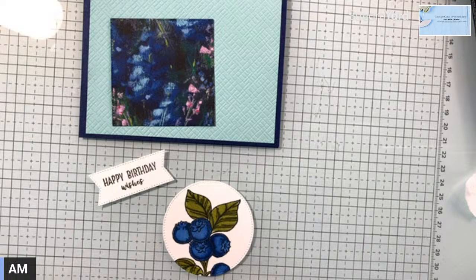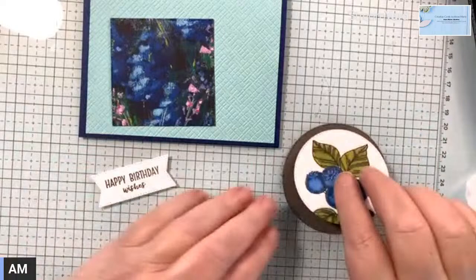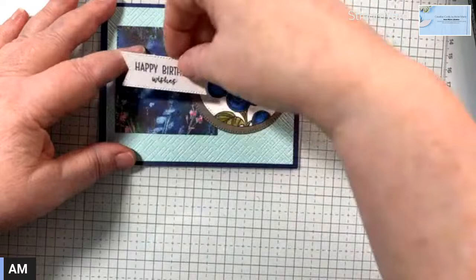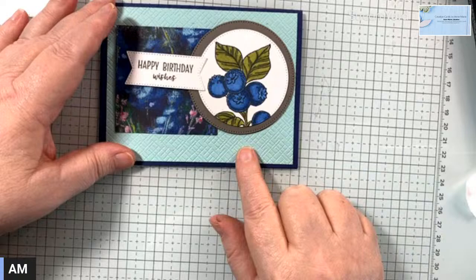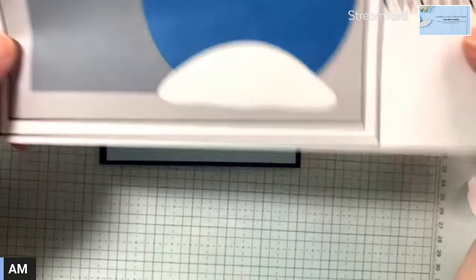Where is my other piece? Here it is. So this piece is going to go in here. This piece will go about here. This piece will go here. I'm just not sure about this piece down here, because with the sketch, I don't know what that's supposed to be. It's kind of a weird shape. I'll do that when I come to it.